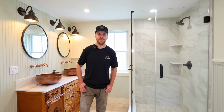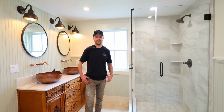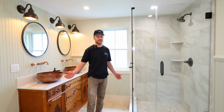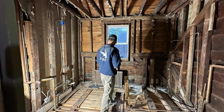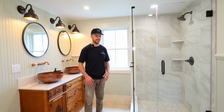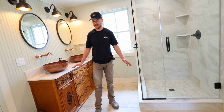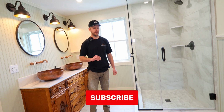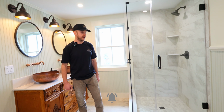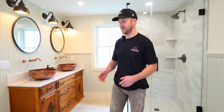So we're here to give you a tour of our newly completed Newton, New Jersey farmhouse bathroom renovation. This bathroom we totally gutted all the way down to all the framing, all the subfloors, all the floor joists, down to the studs completely. The amount of work that went into this bathroom, you would not believe. So let me give you a quick tour of the finishes and then we'll go through how we completed each item of this renovation.